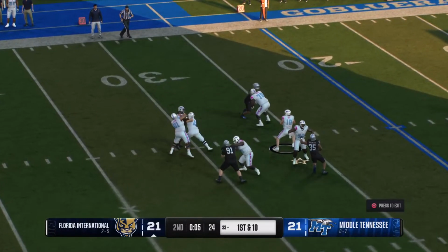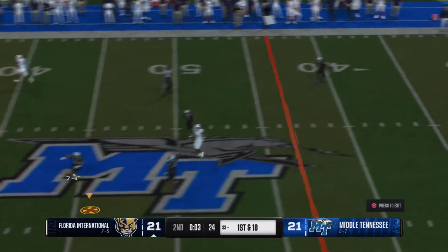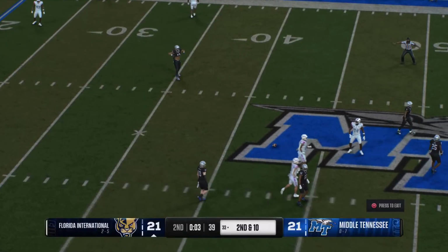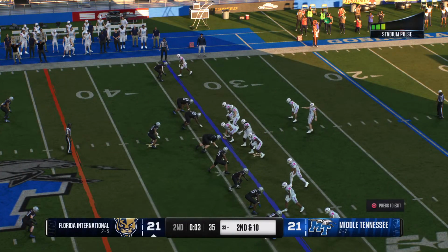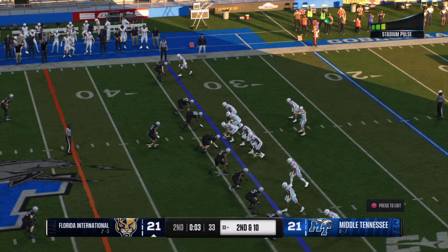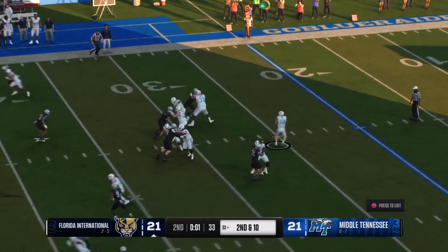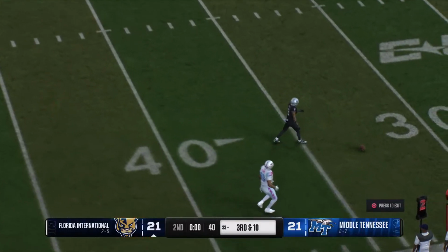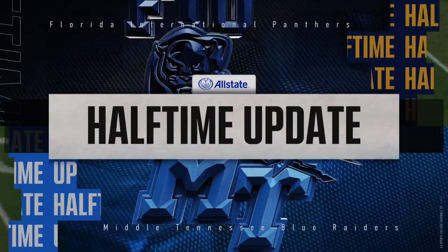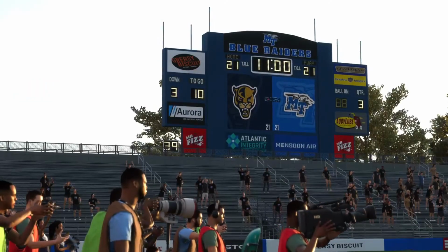He's looking to throw it. Takes a hit as he fires. Pass falls incomplete, and there are still 3 seconds left. They'll have just enough time to get 1 more snap before the half. On 2nd down, looking again to throw. Pass is incomplete, and that's going to do it for the first half. First half in the books.